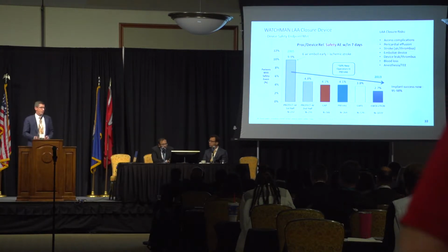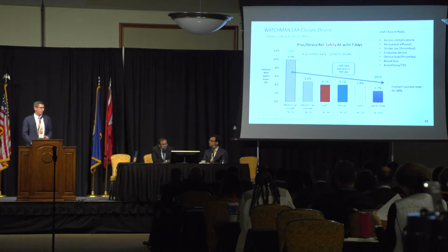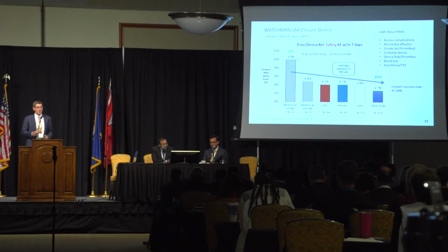The safety of implant is a key point to making it generalizable, because if you're going to do a prophylactic therapy that delivers risk, it has to be low risk. And it is low risk, and it's getting lower. Every trial that comes out, the risk of the procedure has been reduced. The early trials had some issues, with not having a lot of transseptal access experience and being able to manage sheaths and understand hemodynamics. Air emboli occurred in a few patients early in the trial, which gave you this high early risk, and those were counted against the device as ischemic strokes, and it still ended up superior to Coumadin in terms of mortality.